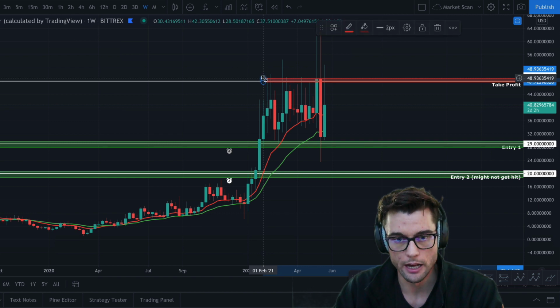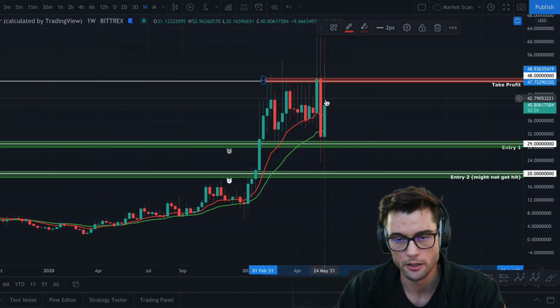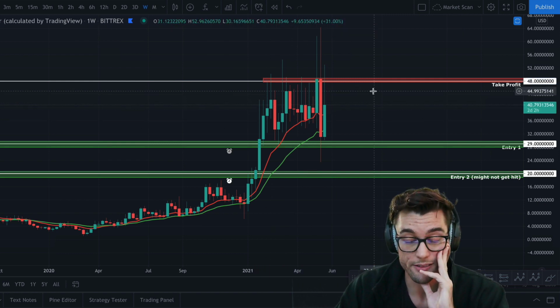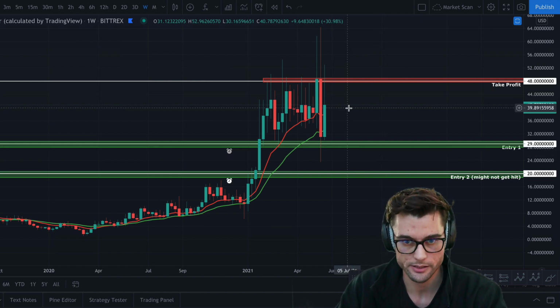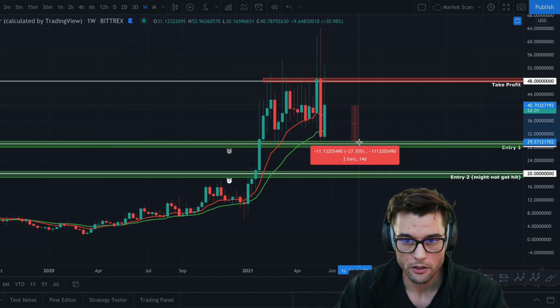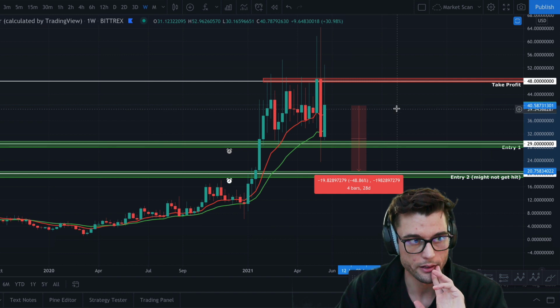And I definitely sold some here. I sold some somewhere around here. So I'll probably sell some more just because I have so much, and put that into Tether, in case it comes back down here. They're at 27%, and of course if it drops back down here, I could get an entry too.